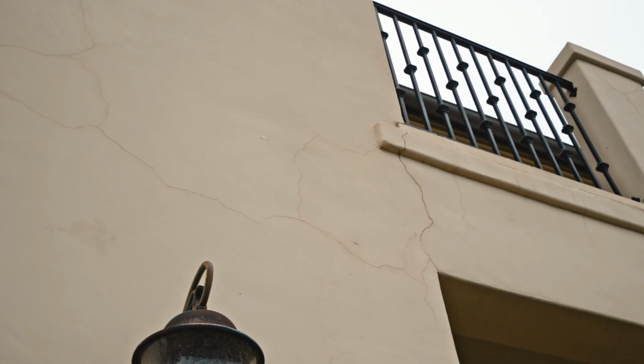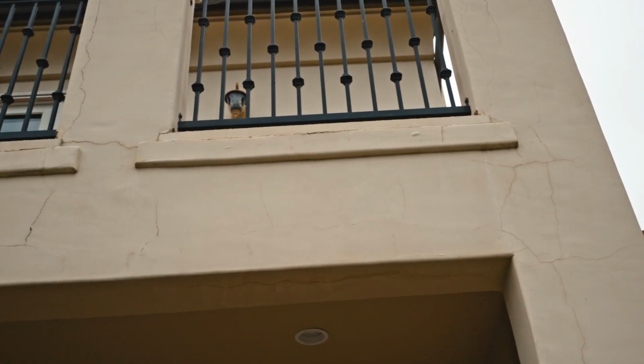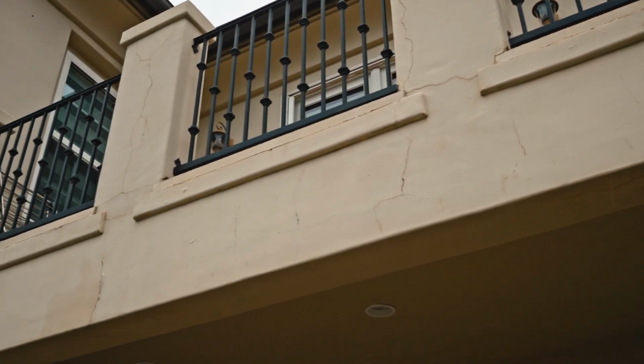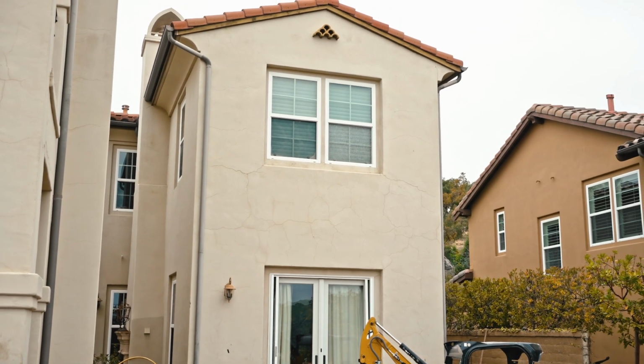There was a ton of stucco cracks on the exterior part of the house, and it had a smooth stucco finish. So smooth, if you know stucco, smooth stucco will stick out like a sore thumb if you start getting cracks in it. And it looks great when it's perfect, but when it's not, those cracks stick out. So this house had a smooth stucco finish, lots of cracks just because of the amount of movement.